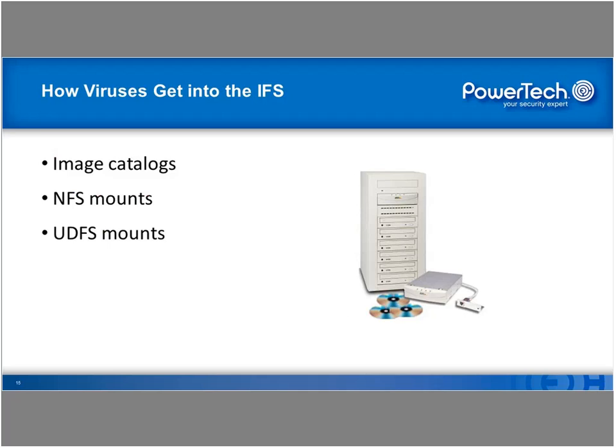Yeah, and you're right, Robin, that they're not as well known and not as common, but unfortunately those are the sneaky ones that can actually cause you a lot of pain because you don't think about those things as often. Your image catalogs, NFS mounts, and UDFS mounts are other ways that viruses can spread between the servers. Your image catalog is basically just a file that appears to another system as a CD or a saved large file, and it's often used for loading software. So IBM actually even uses the image catalogs to load Linux on a partition. So it's very common for these to be used.